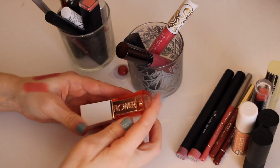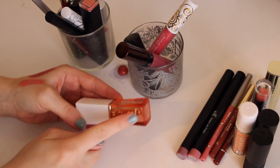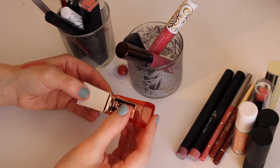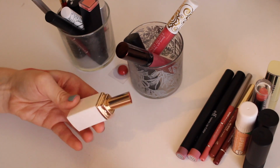This is also a drugstore product. I think this has been discontinued actually, because I don't think I have seen this lately. This packaging, it's really pretty, but this comes off so easily, and it's not something you'd want to store in your purse because it'll just come right off.